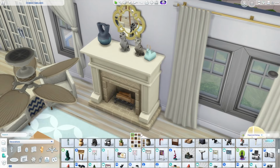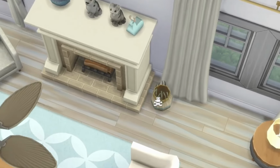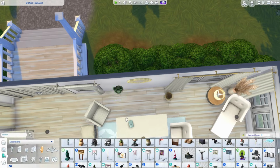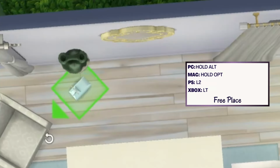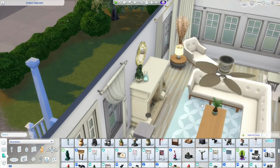I also am going to bring this basket back again because it makes me angry, so it gets to live here now. I might have to do a little bit of move objects magic, so I'm going to move this fireplace away from the wall. And then since I have move objects on, my items will just sort of float in the air and I can place them where I want them, then put the fireplace back. There we go. And now they're just sitting up there chilling.